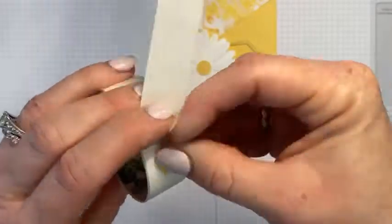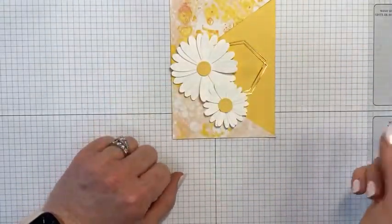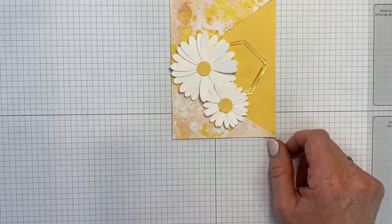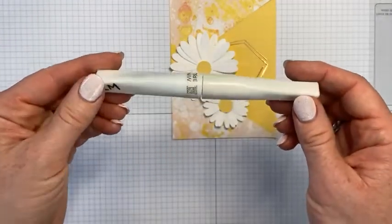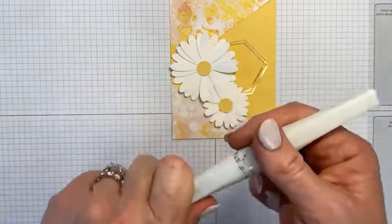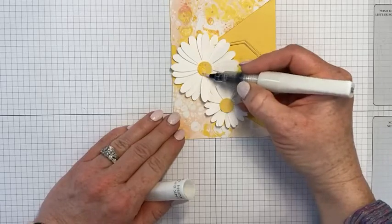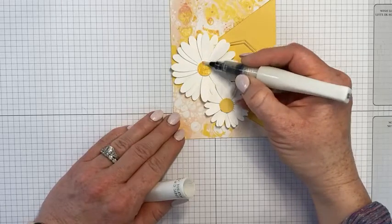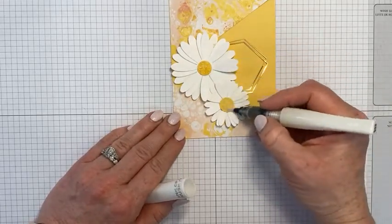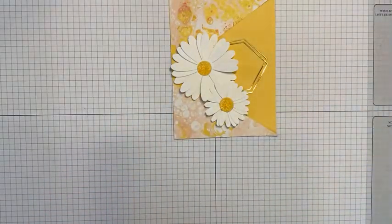These are retired punches, the 3/4 inch circle punch. Or no, maybe it's a 1/2 inch circle punch. Anyway, here is my other sad face retiring item, and that is my Wink of Stella. So you guys, again, are familiar with how much I love to add just a little bit of shimmer to my projects, and we're going to add that to the center like so.